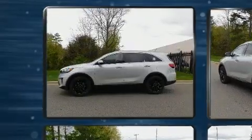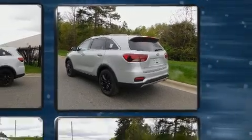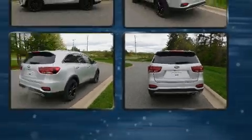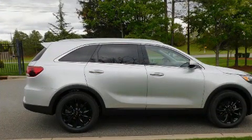Features such as automatic climate control and leather upholstery prove that economical transportation does not need to be sparsely equipped. Third-row seats expand the maximum passenger capacity to 7. For drivers who enjoy the natural environment, a power moonroof allows an infusion of fresh air.